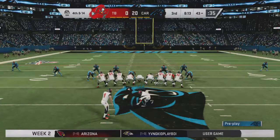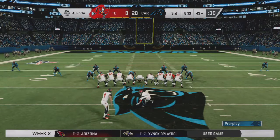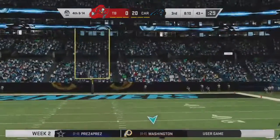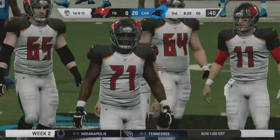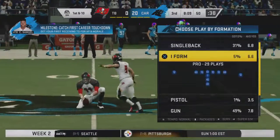So look at this. Here's the field goal unit coming out. And he is going to need to bomb this one. They spot it on the midfield stripe, so it is a 60-yard attempt here. And this won't get there. Won't be on line either. It's no good. Off to the right, and this score will stay right where it is.